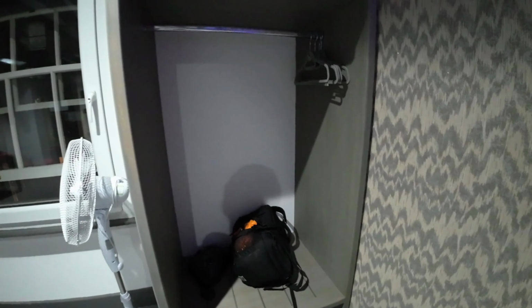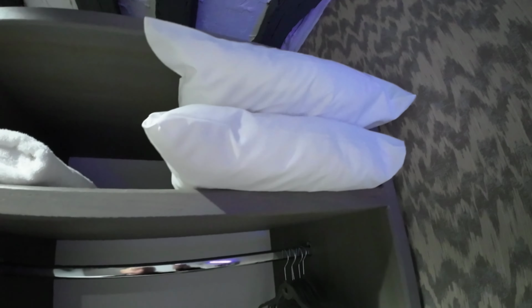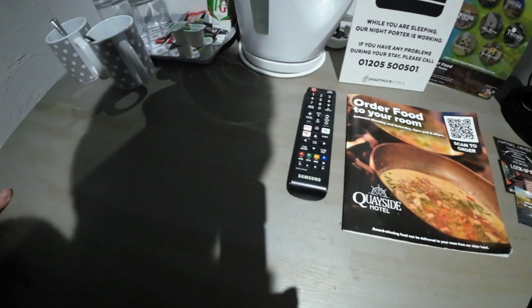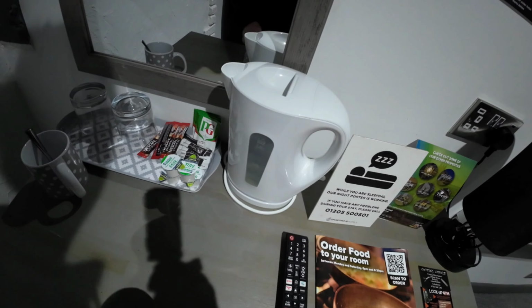Now, coming over here, you have your wardrobe space. And yes, the hangers are clean this time. There's some more pillows up there I can use, so I might use one of them. Your tea and coffee making facilities over here. This desk. Nice desk. That was glued to the table.